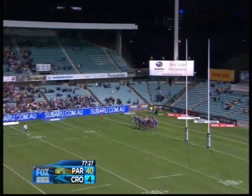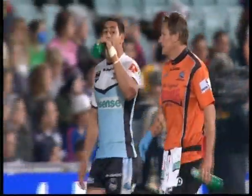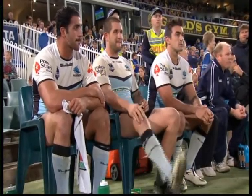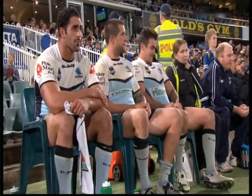Take a little something out of tonight's effort. And the kick is good to make it 40 points to 6. Matthew Wright adds the extra 2. It's a fairly glum bench, as you would expect, for the Sharks, missing so many of their big guns here tonight.